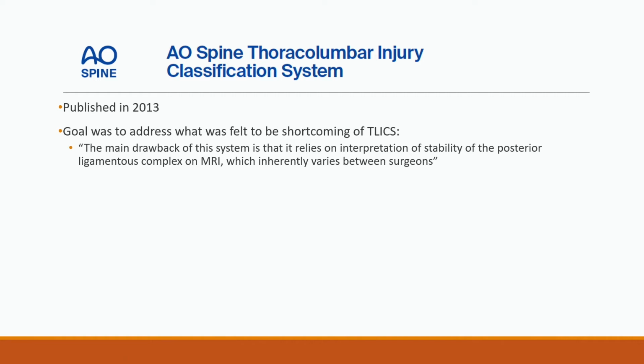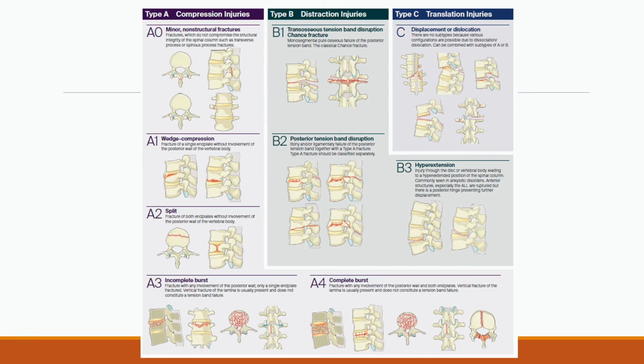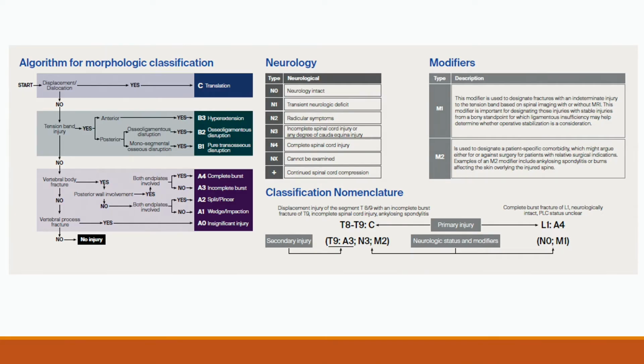While I was in training, AO Spine came out with their classification system, which was equivalent for the most part. The main difference was that rather than requiring an MRI to determine whether the posterior ligamentous complex is injured, they included a modifier where you can just look at a CT scan and say, yeah, probably is, probably isn't, and that can be added to the score. Otherwise, they spread out the morphology a little bit. For instance, you have an incomplete burst versus a complete burst fracture. But all in all, the two scoring systems are a similar idea and help you conceptually formulate a determination of whether or not something's stable.